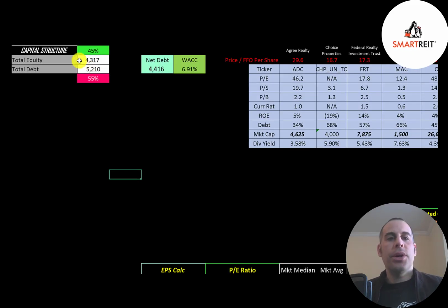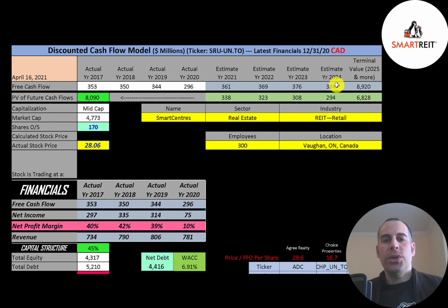Let's look at the capital structure. $4.3 billion of equity, $5.2 billion of debt. They're 45% equity, 55% debt. And their net debt is $4.4 billion. Their WACC is 6.9%. And that's the discount rate we're going to apply to the future cash flows. We estimated 4 years of future free cash flows. We also estimated terminal value, which is all cash flows past year 4, that's $8.9 billion. We discounted those numbers back to today using the weighted average cost of capital. We get a value of the company of $8.1 billion.